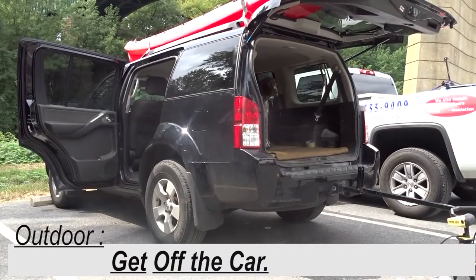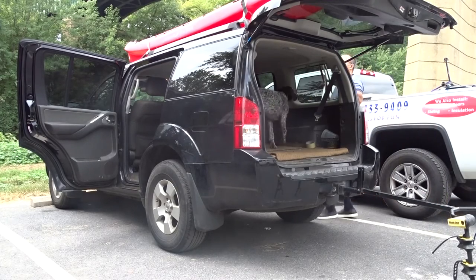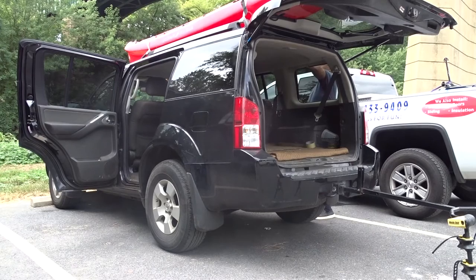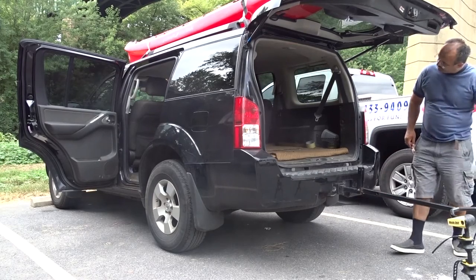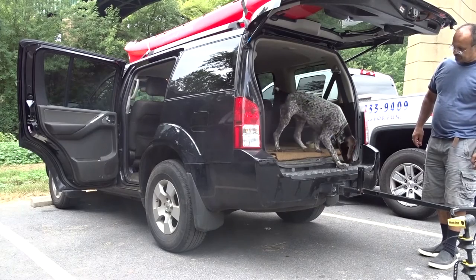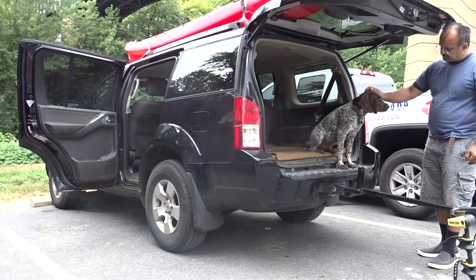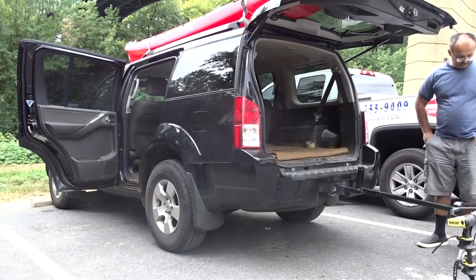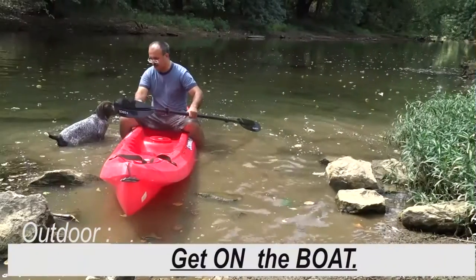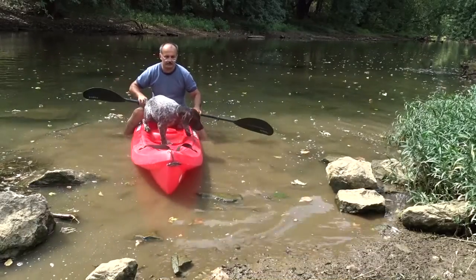I think it is important that the dog does not jump off the car the moment you open the door. If you stop on the highway or in a parking lot and the dog rushes right out, that can be a problem. Get off the car. That's a good Coda. Get on the motor. That's a good dog. Stay.